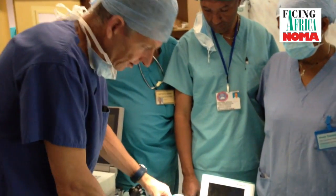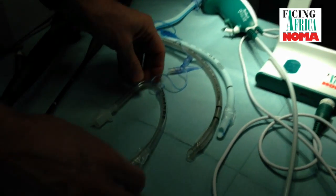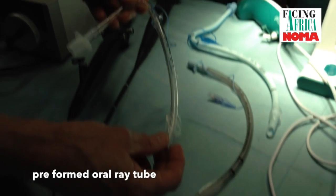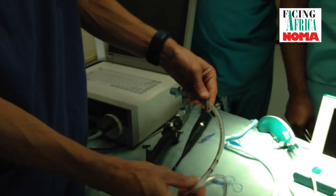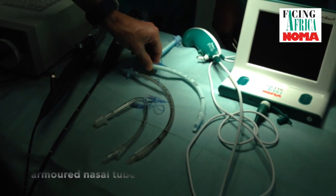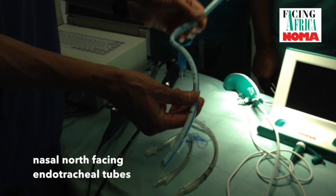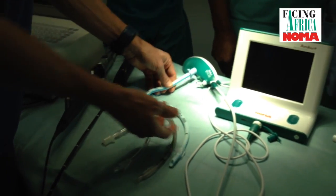Just briefly in conclusion with regard to fibre optics, depending on the surgery, we're looking at using oral tubes. Our two choices for those will be either preformed oral RAE tubes of a variety of sizes, or an armoured reinforced orotracheal tube. So that's for the oral route. For the nasal route, our two options are once again armoured tubes or nasal north-facing endotracheal tubes, which are single use.